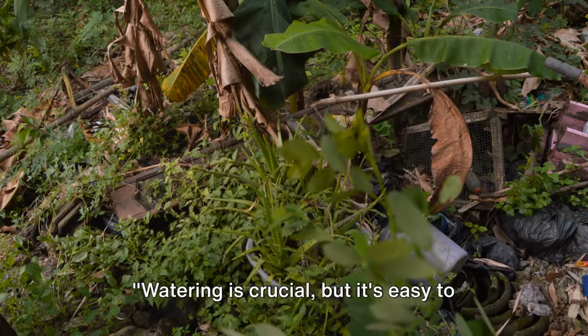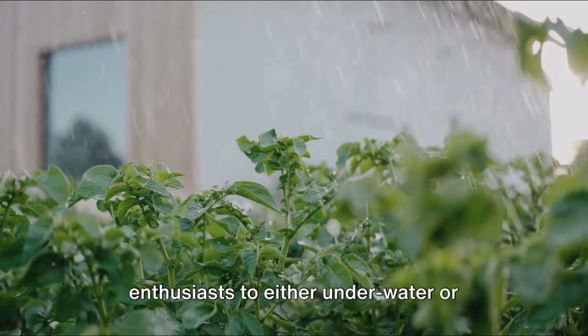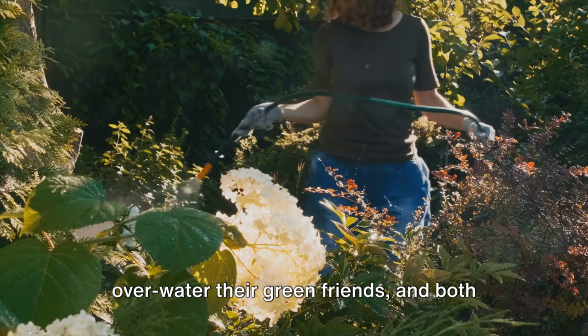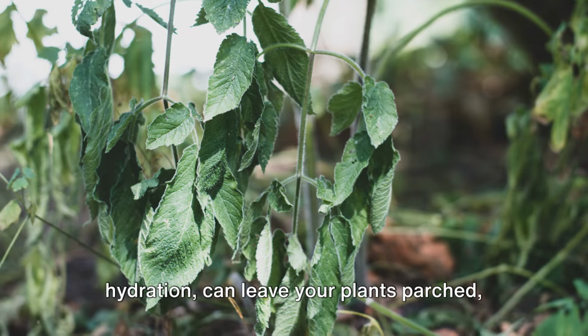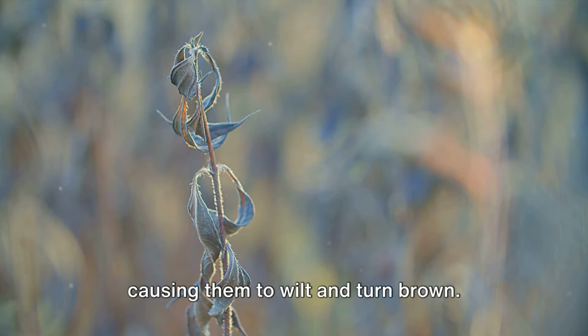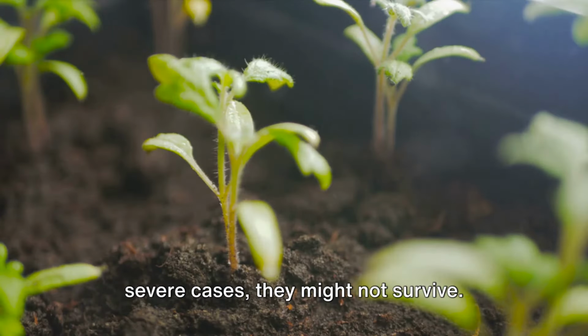Watering is crucial, but it's easy to get it wrong. It's all too common for garden enthusiasts to either underwater or overwater their green friends, and both can have dire consequences. Underwatering or not providing enough hydration can leave your plants parched, causing them to wilt and turn brown. Their growth may be stunted, and in severe cases, they might not survive.